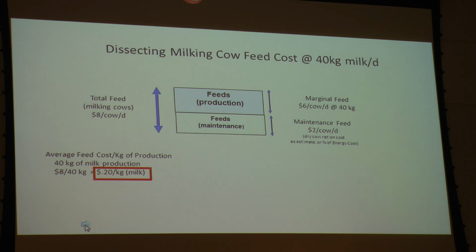Now, if someone comes in with, hey, we want to put fans in, or we want to put sand bedding, and we think the cow's going to make 3 or 4 more pounds of milk, the issue in your mind is, well, what's going to be the associated feed cost with this new investment? Many people will turn to this average feed cost, and that's the wrong number to use, because it has the feed maintenance component in it.